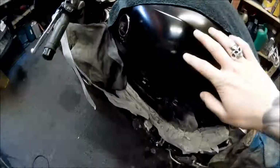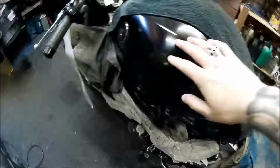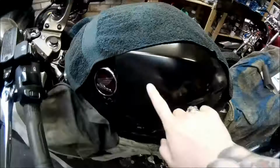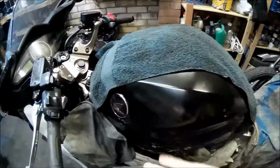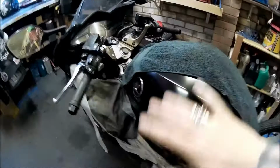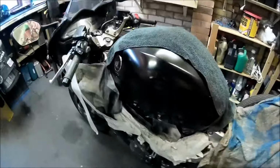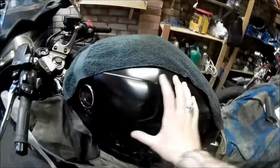Right, so here we are. As you can see, the area of the impact was here, but right now it's smooth all the way around. You can't even see where the damage was, which was the point. If I was doing just a repair, I would just sand it all down and clear it, the whole tank, and then polish. But I want to take it one step further because I can do some airbrushing, more or less. Anyway, I'm going to put a little bit of artwork on this.